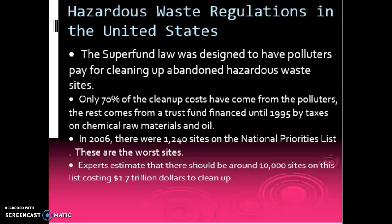Since 2006, there have been some sites added to this National Priorities List, but we're only looking at the very worst sites. It's not everything that could possibly be cleaned up or every place where there's hazardous materials. And they're not all actively being cleaned up at the same time.